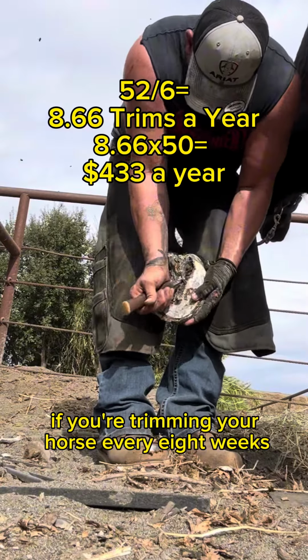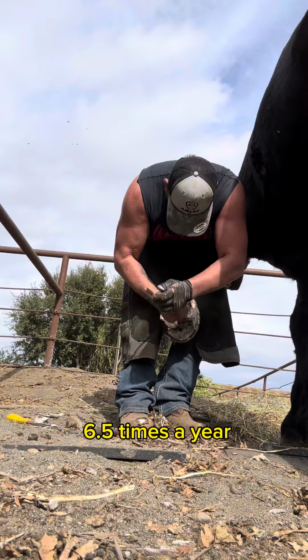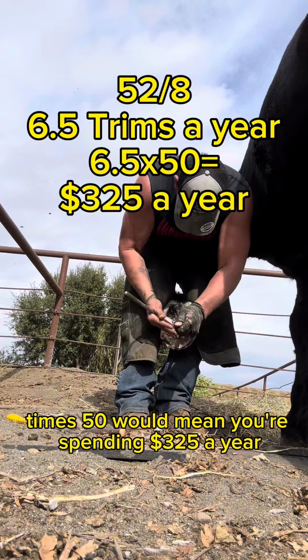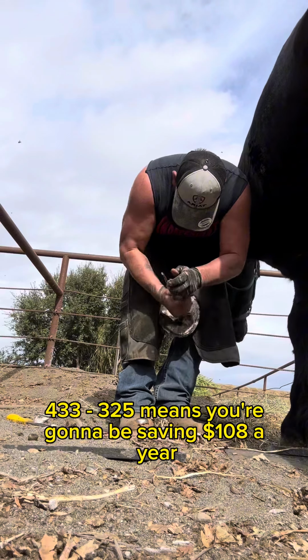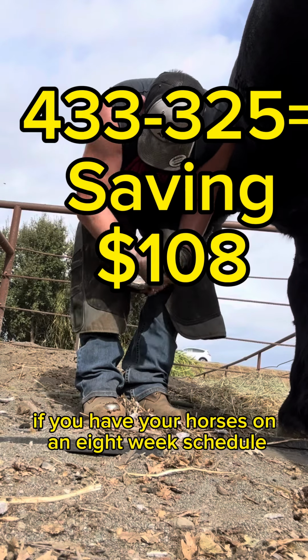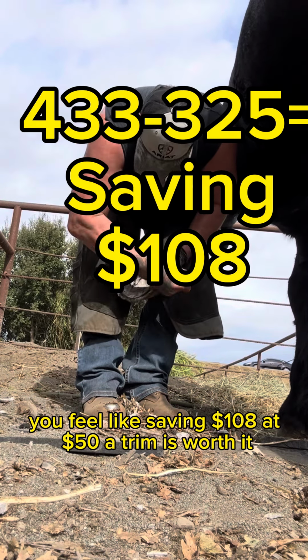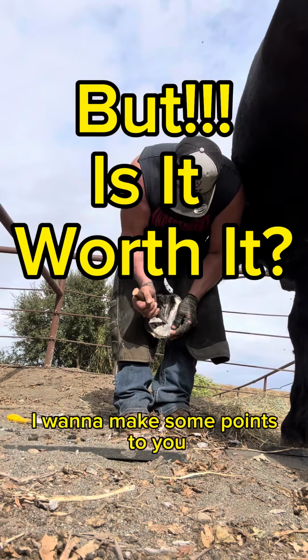If you're trimming your horse every 8 weeks, that means you're only trimming your horse 6.5 times a year. Times 50 would mean you're spending $325 a year. 433 minus 325 means you're going to be saving $108 a year if you have your horses on an 8-week schedule as opposed to a 6. You can think of your horse and see whether you feel like saving $108 at $50 a trim is worth it. I want to make some points to you.